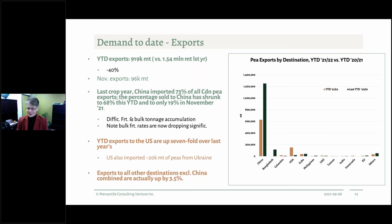And you can see on the right-hand side, pea exports by destination. The orange or brownish line is this year's exports versus last year, the dark green line. And it's quite obvious, the important one here is China. You can see our demand for China has fallen precipitously. So year-to-date exports are 919,000 tons compared to 1.54 million last year, and that includes August to November exports. Stats Canada numbers, we haven't reached November yet, but November was very, very small at 96,000 tons. So we're down overall 40% from last year.